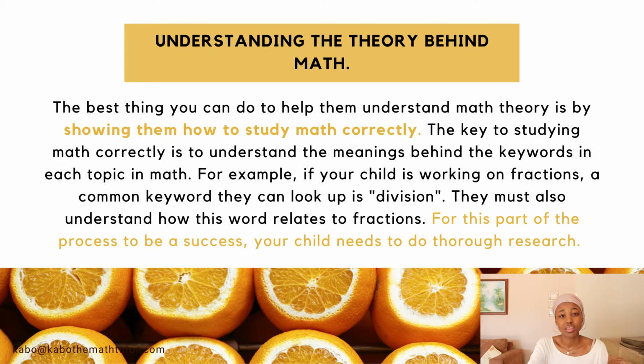And then they also need to think about how these meanings relate to the main topic of fractions. How does division relate to fractions? What is the purpose of division in fractions? Those are the mental processes that your child needs to go through in order to understand the theory behind math. Note, they haven't touched a pen and paper, they haven't started practicing, they haven't started calculating, they are just getting the theory in the bag. Now, this process does take time, but it is so important for your child to do it if they want to do well in math.